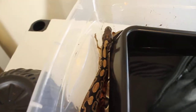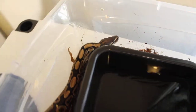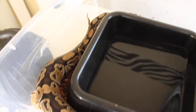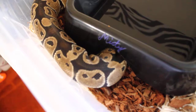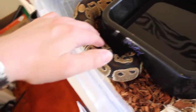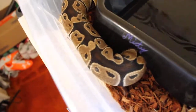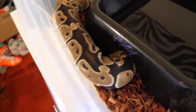That's not a guaranteed thing, but like I said, most of them don't have a head stamp. And that head stamp really kind of tells me that she is carrying the clown gene. That plus the reduced pattern back at the tail, which you're going to see coming out again here in just a second. But she's a gorgeous, gorgeous snake. I love these snakes, more than people probably realize.